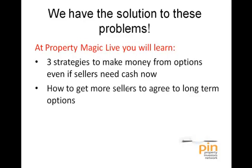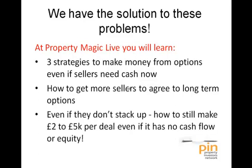Also, we're going to teach you how you can get more sellers to agree to long-term options. You know, a lot of sellers don't like the idea of selling in the future. We're going to share with you a very simple strategy that's going to get a lot more people agreeing to do long-term options, which means you can benefit from the cash flow just like Chris and Charmaine. Okay?